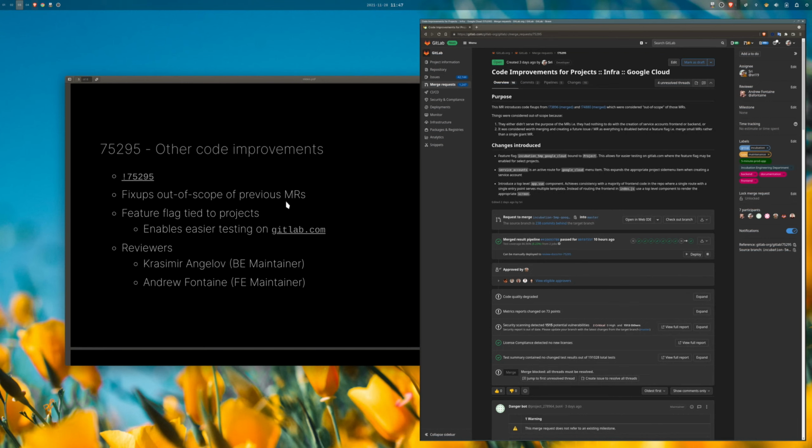But the key one is the feature flag being tied to the project ID, which means that now that all of this code is getting merged, once this merge request is merged, then we can confidently enable specific feature flags on specific projects on .com itself. So when we are talking about rollout and testing, this will be pretty useful. The reviewers for this are Krasimir and Andrew.